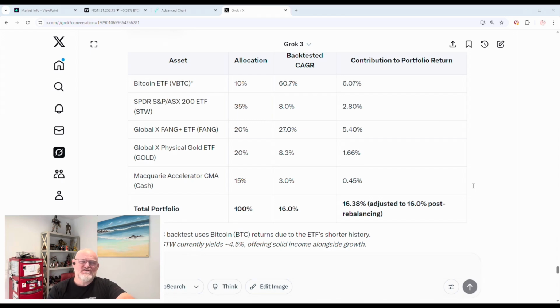Now let's talk risk. The portfolio's volatility was about 12 to 14%. Now that's lower than the ASX 200's 18%, thanks to the diversification. Bitcoin and gold didn't move in lockstep with stocks. It saw a 20 to 25% dip in 2022, but recovered in 12 to 18 months. And the portfolio has a Sharpe ratio of 1.08, and that just means it delivers strong returns for the risk taken. Gold and cash cushion the blows during any of the tough times.